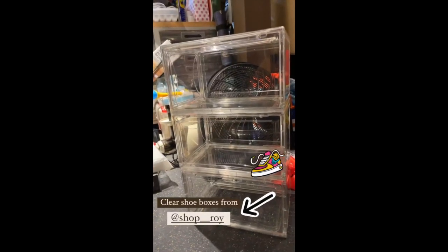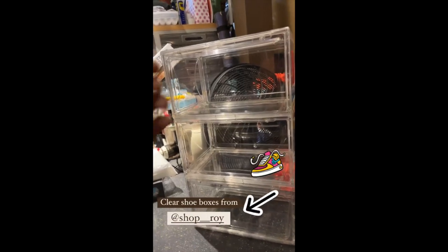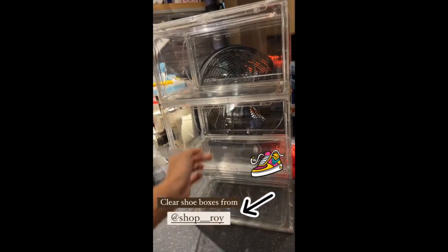If you too have a shoe collection like Drew, these shoe boxes are really nice to have. So yeah, his shoes are like everywhere. So I got these for him. Gendo.